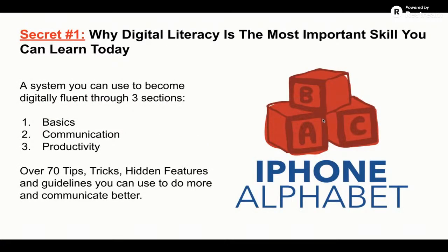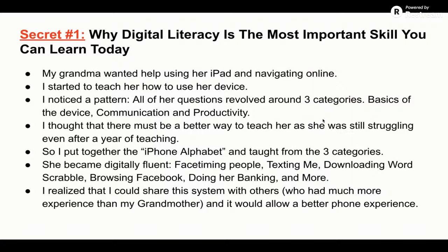Now, the iPhone alphabet is the name of the system that I've created. And it's a system that will get you fluent in 3 sections: the basics, communication, and productivity. 70 tips, tricks, and hidden features and guidelines you can use to do more and communicate better. Listen, my grandma wanted help using her iPad and navigating online. And I started to teach her how to use the device. And I really noticed a pattern, as I mentioned to you. All of her questions revolved around 3 categories: the basics of the device, communication, and productivity.